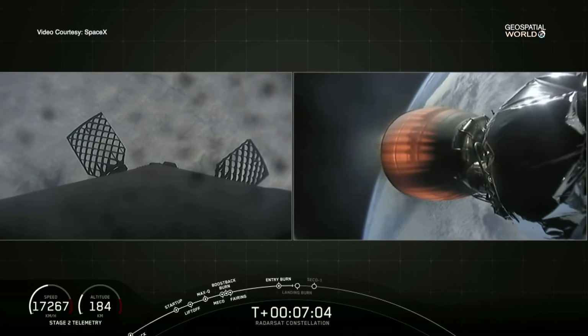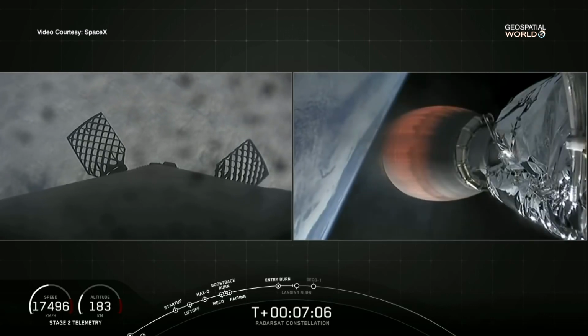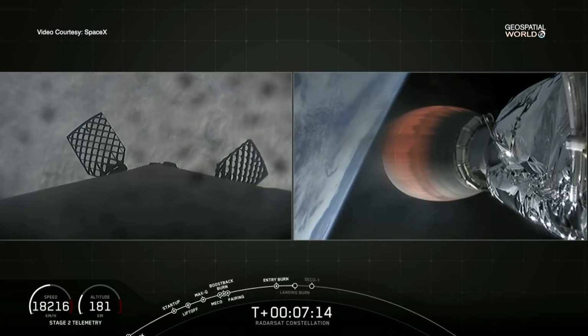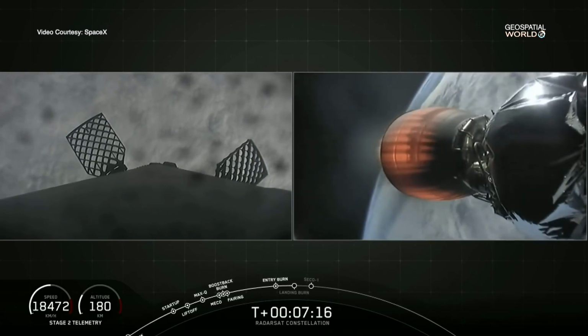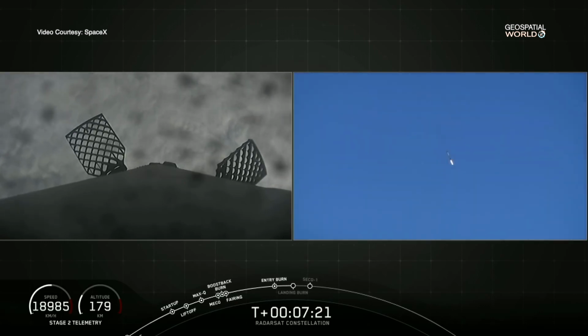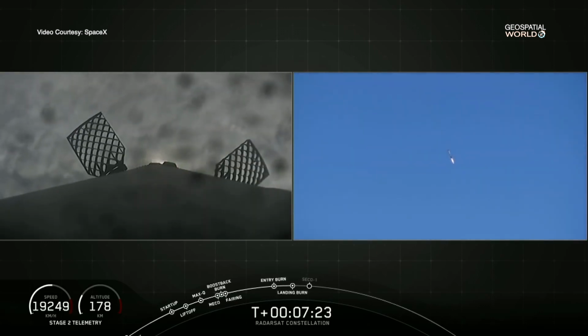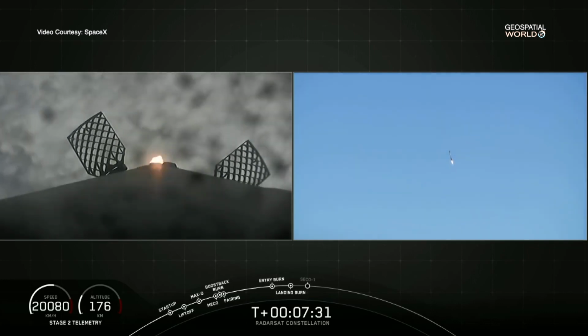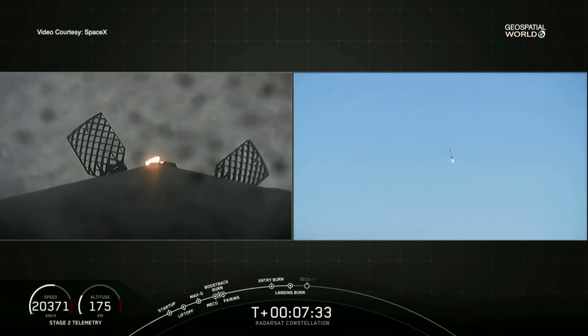Slowly but surely, you can see the layer of fog reapproaching on the left-hand side as we have a view from the top of the first stage rocket looking down the rocket towards the engine section. You heard the call out for stage 1 transonic. Stage 1 landing burn has started. Landing burn has begun. Due to the fog, we might lose the video as it touches down, but stay tuned.